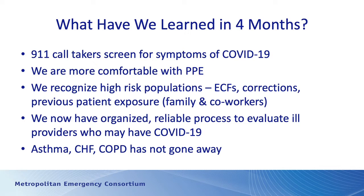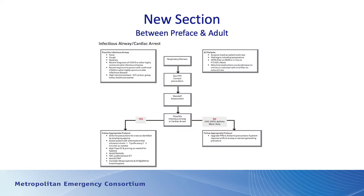So what we've done is we've developed a new section that will go into the protocol, and to a large extent takes my memorandum of March 27th and moves it into protocol. So this is a new section. It's going to be interfaced between the preface section and the adult procedures.